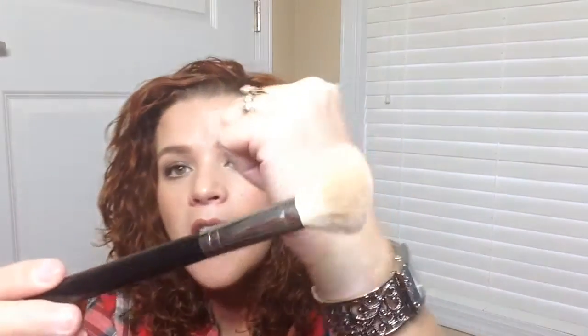But anyway, this is a Morphe M405. I got it off Haute Look for less than $5. And you don't necessarily have to have this brush, but a natural hair brush to apply blush is beautiful. And I mean, you can use it for bronzer and all that other stuff too. But if you're having trouble with your products, I've not had problems with hard pan or anything like that since I've been using the natural hair brush for blush. But I just love it. I just think it looks so much better, and it's so much more of a natural finish.